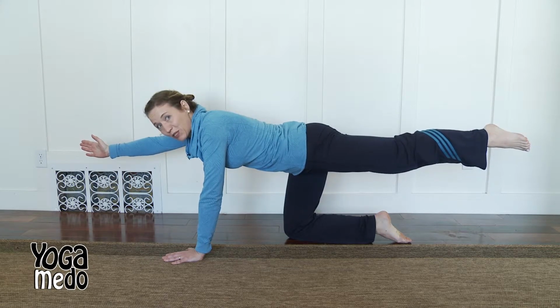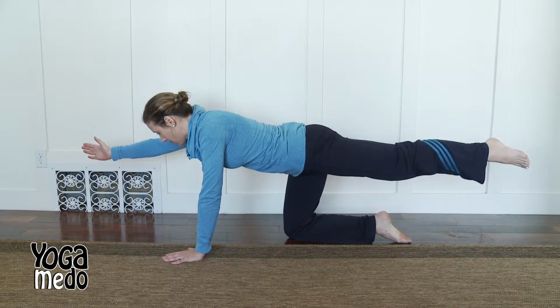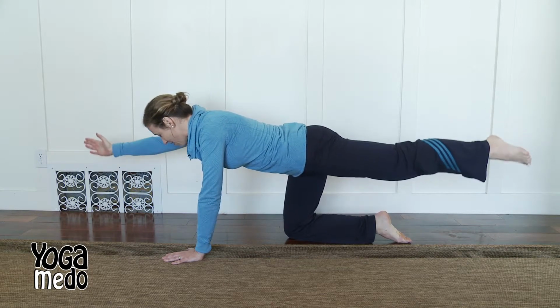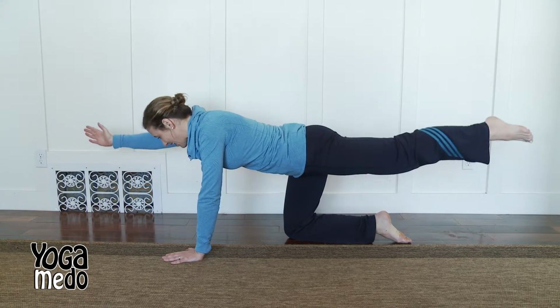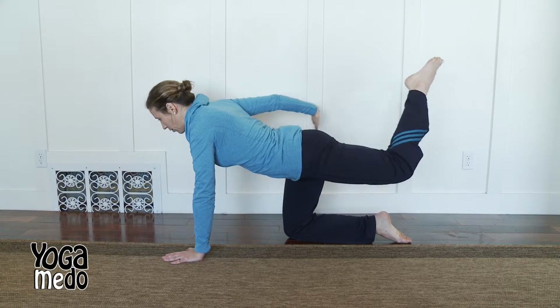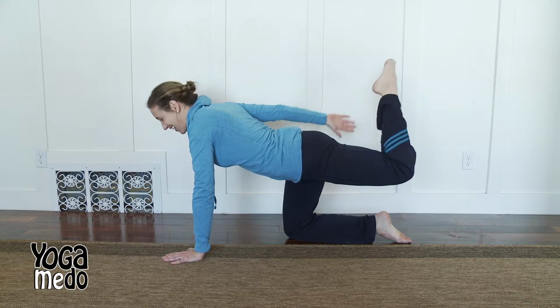Good, now remember that word Tabata? All we're gonna do is lift it just a little bit for 10 counts. 1, 2, 3, good. 4, 5, 6, 7, 8, 9, 10. Nice job. Last challenge. Reach it around and see if you can touch your toe. Can you touch it? You did it. Now bring it back down.